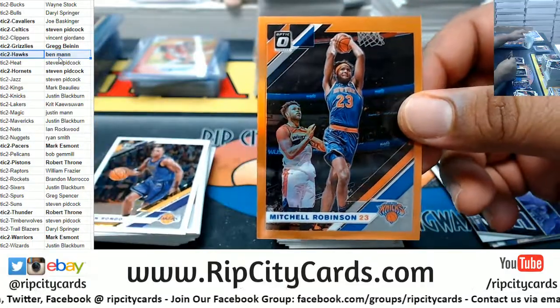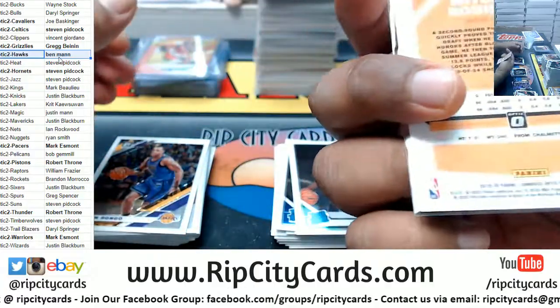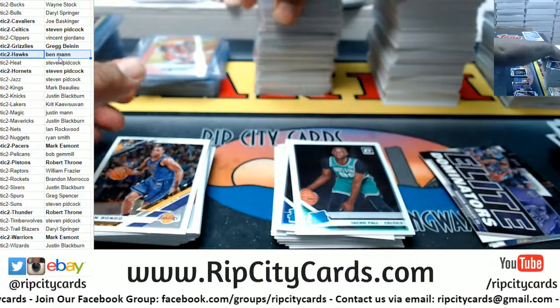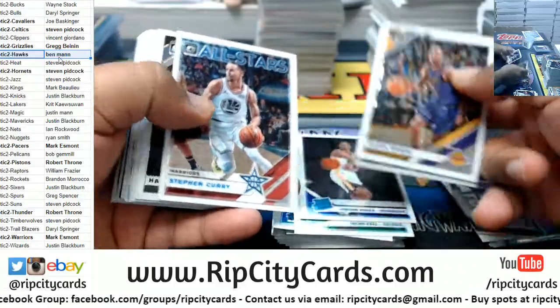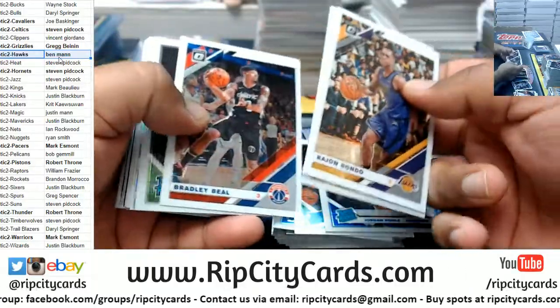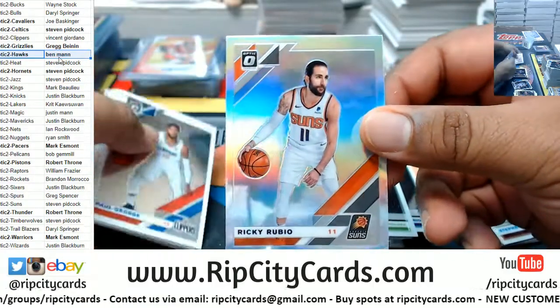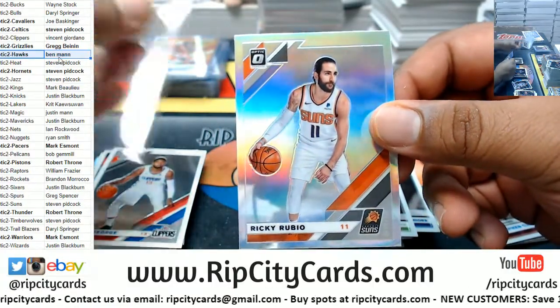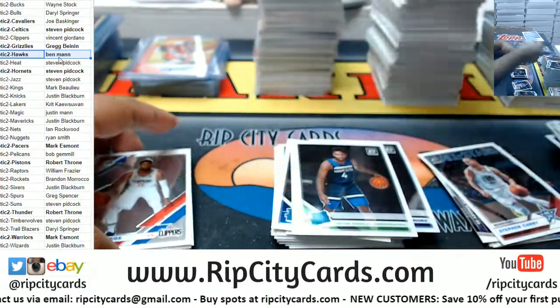Mitchell Robinson of the Knicks. That looks really nice with the Knicks colors. Number to 199. Aaron Gordon for last. Aaron Gordon about to do something crazy here. I hate those jerseys for the Magic. Oh, my God. Those things are ugly. Ricky Rubio's Suns hollow.